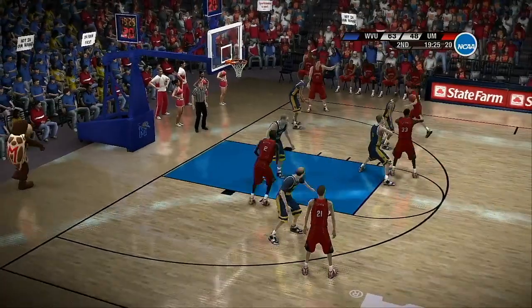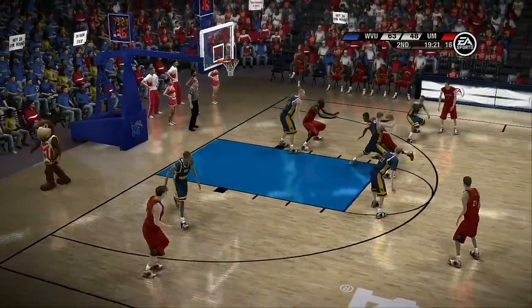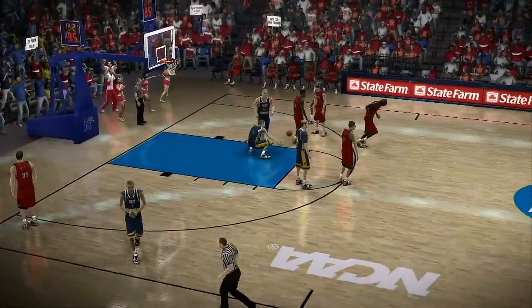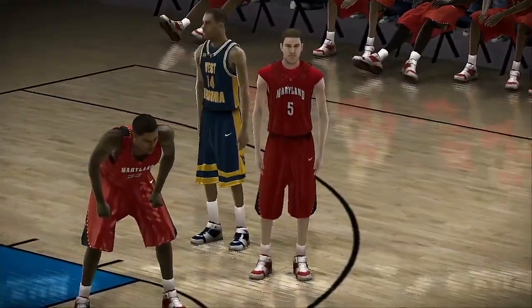That one's blocked from behind. Great rotation by the D. I love him. On the dribble, gives it up. Here he is defensively, and this is going to be an Academy Award, Dick. Absolutely, Academy Award at its best.